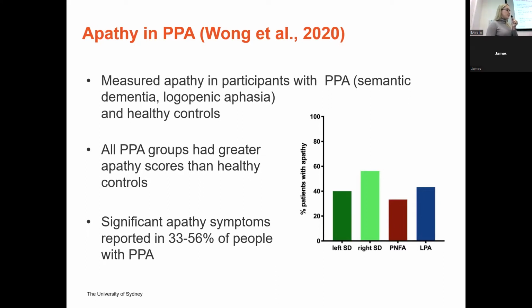So there were significant apathy symptoms in about 33 to 56% of people with primary progressive aphasia. So clearly this is not just something that's affecting the behavioural variant, it's something that's happening across all of the frontotemporal dementia syndromes.